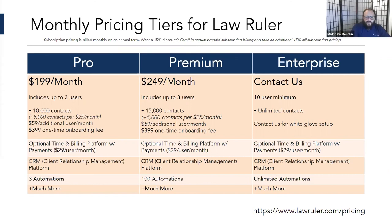Absolutely. So let's talk about the pricing for Law Ruler. So we've got a few different packages to fit everybody's needs. Just like our software is custom tailored to each client, so is our pricing. So we've offered something like the Pro package for somebody who's not doing as much advertising, doesn't need too many automations, really just needs a place to house their leads or integrate with Smith and just have a nice, easy place to grab everything and then do manual callbacks and manually follow up. That allows you to get in the door for $199 a month. That includes up to 3 users. And then any additional user you have is $59 a month.